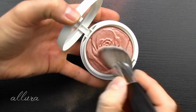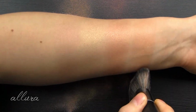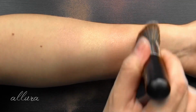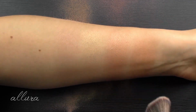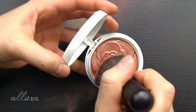And last is Shimmering Rose. They describe this one as a rose gold, which I think is accurate. I guess the Petal Pink shade is more coppery, and Shimmering Rose is less coppery. They're actually pretty similar. Let's go in with a second layer and see what happens.